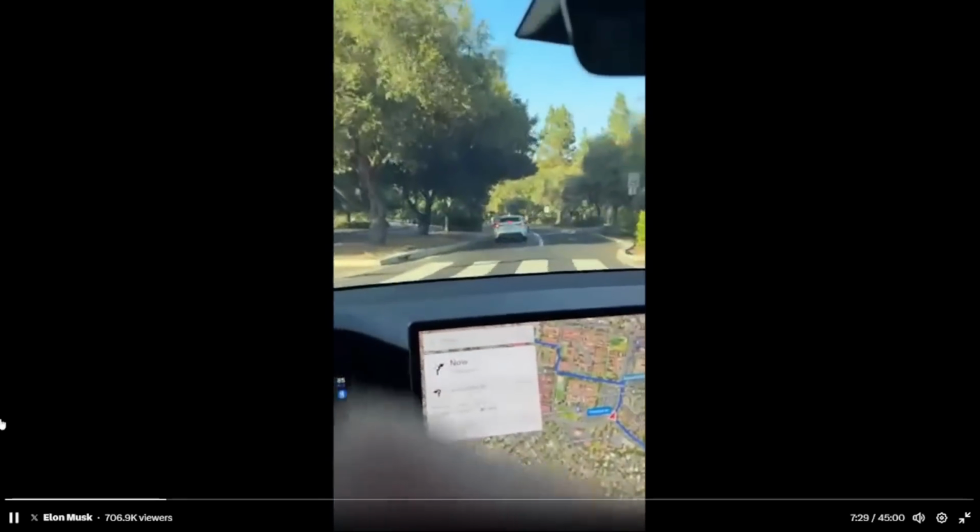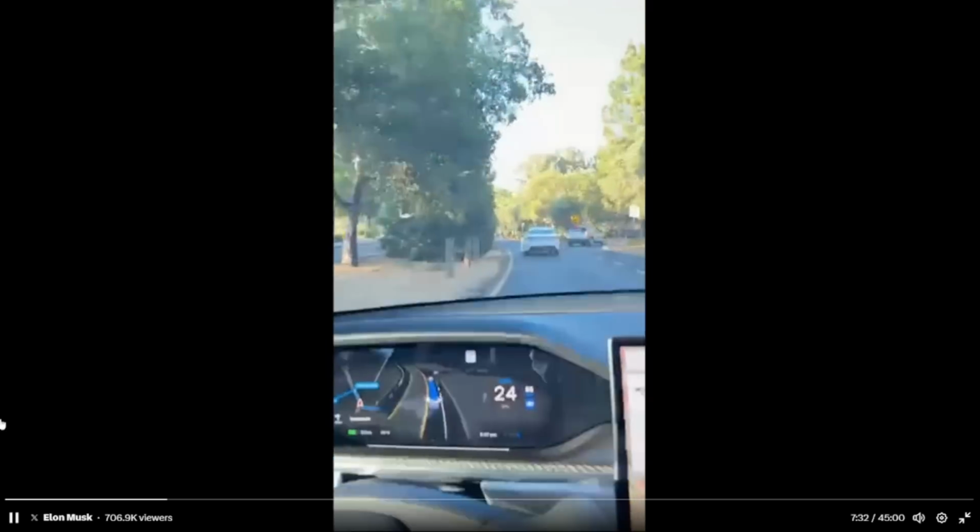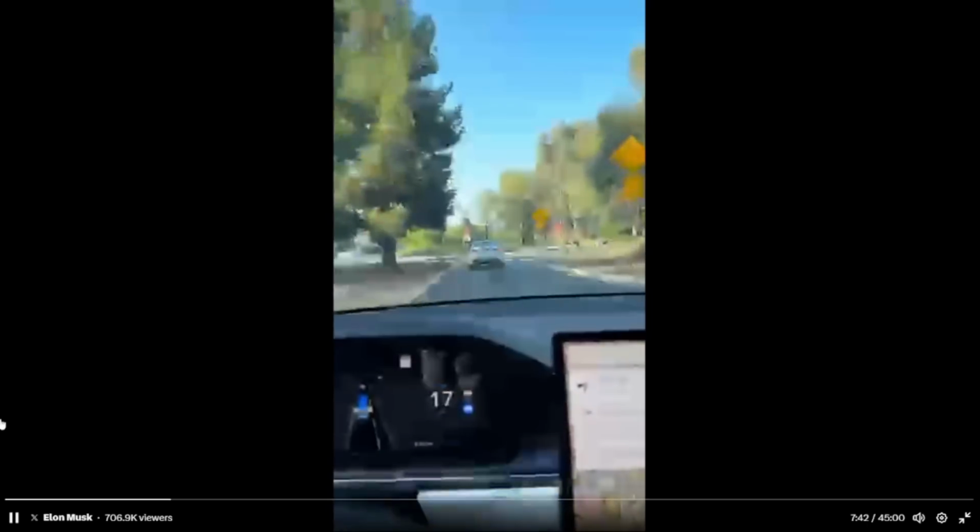So here we are at a roundabout. Roundabouts are obviously pretty complicated. It waited for those two cars to go and then did the turn. Again, I'm being somewhat repetitive about this, but we have never programmed in the concept of a roundabout. We just showed a whole bunch of videos of roundabouts. So a big fleet helps.